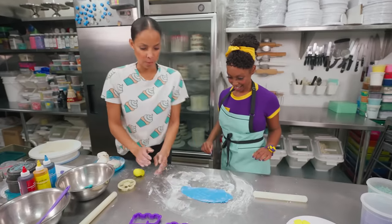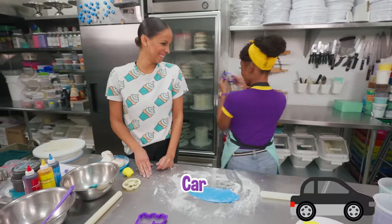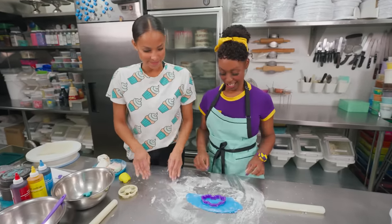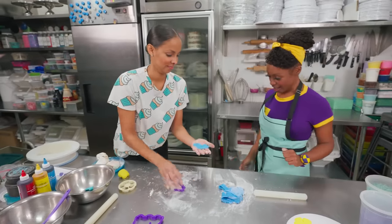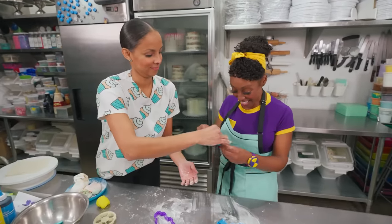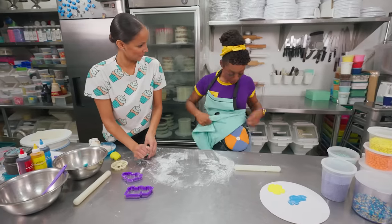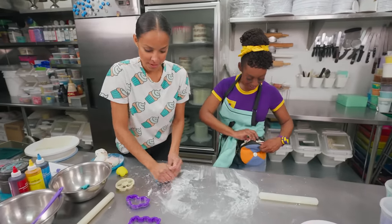Okay, so now what shape are you going to use? Let's do a car. Awesome. Now remember, press and wiggle. Press and wiggle. Great! Oh, that looks awesome! Oh, I just remembered. I have some cutters in my jam pack. Oh, awesome. Let's do those.